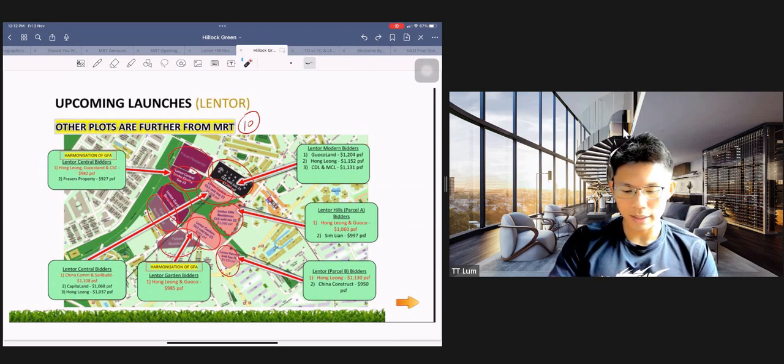But if we look at these, so far we already know 1, 2, 3, 4, 5, 6, 7 plots. But apparently, according to this, you can see that there is 8 and 9 and even 10. That means this area is totally way oversupplied.